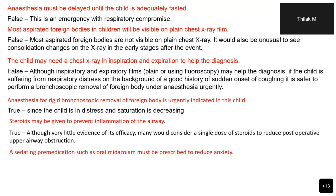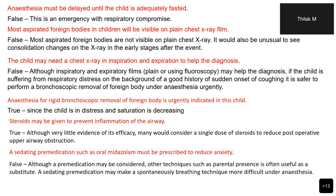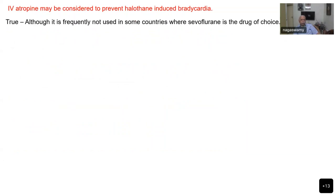A sedating premedication like oral midazolam can be prescribed to reduce anxiety. False, sir. Although premedication may be considered, other techniques such as parental presence are often useful. A sedating premedication should be avoided as much as possible. IV atropine may be considered to prevent halothane-induced bradycardia. True, sir. Yes, if you are planning to use halothane, better to give IV atropine.